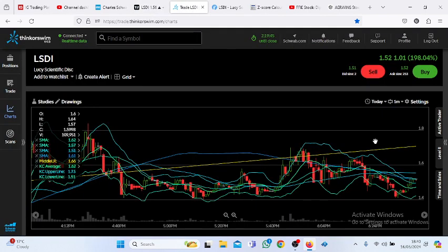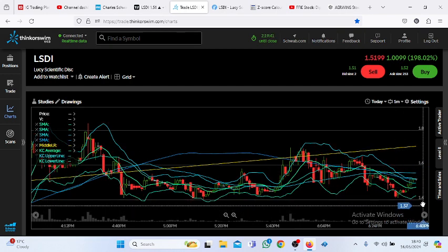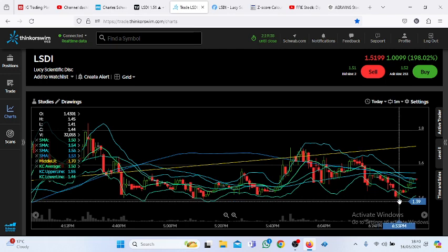So we are back again on the chart. You can see now the gain is 198%. Assuming you were trading $1,000, we are looking at a gain of 16% or thereabouts. So 16% of $1,200 is something. It's tidy, really tidy.